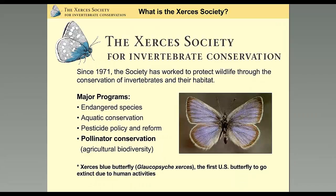But first, for those of you who may not be familiar with the Xerces Society, we are sort of the Audubon Society of insects. We are perhaps the oldest wildlife conservation organization in the United States that most people are not so familiar with. We are a nonprofit organization that takes our name from this animal, the now extinct Xerces blue butterfly. This was the first butterfly to go extinct in the United States due to human-influenced habitat loss. It was actually a casualty of the Second World War when the last of its habitat was paved over to build a naval base for the war effort in the San Francisco area.